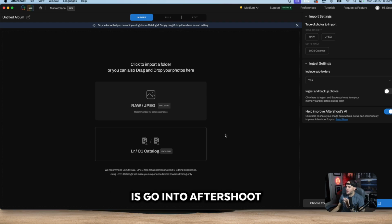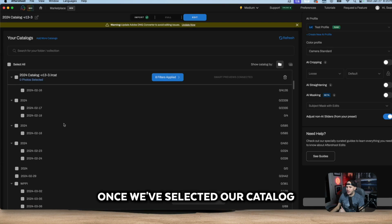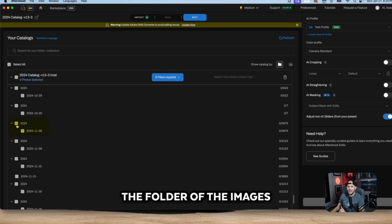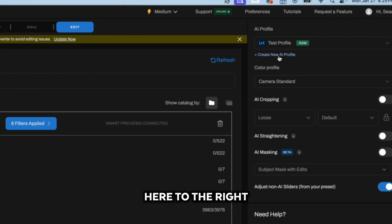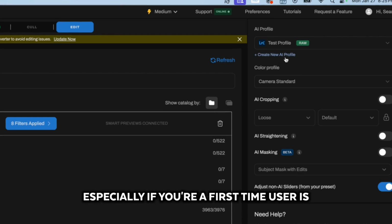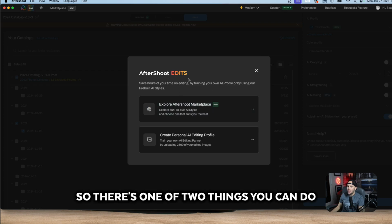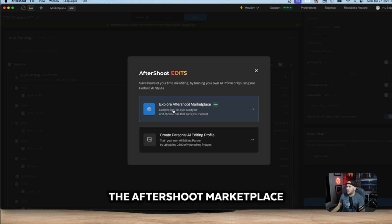So what I'm going to do is go into Aftershoot, and I'm going to load my Lightroom catalog. So we're going to go ahead and pull this up. Now, once we've selected our catalog, I'm going to find the folder of the images that I want to edit. I'm going to select the folder of the images. And now what we're going to do is come over here to the right. The very first thing you need to do, especially if you're a first-time user, is create a new AI profile. There's one of two things you can do. You can explore the Aftershoot marketplace where they have a bunch of pre-built AI styles for you to choose from.